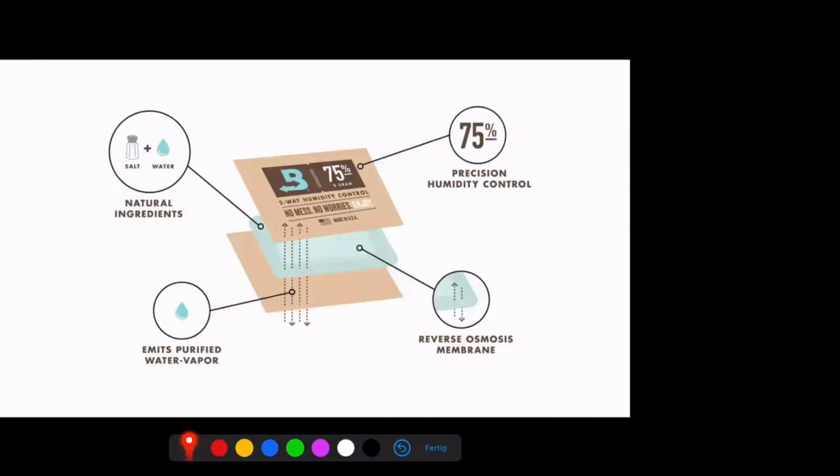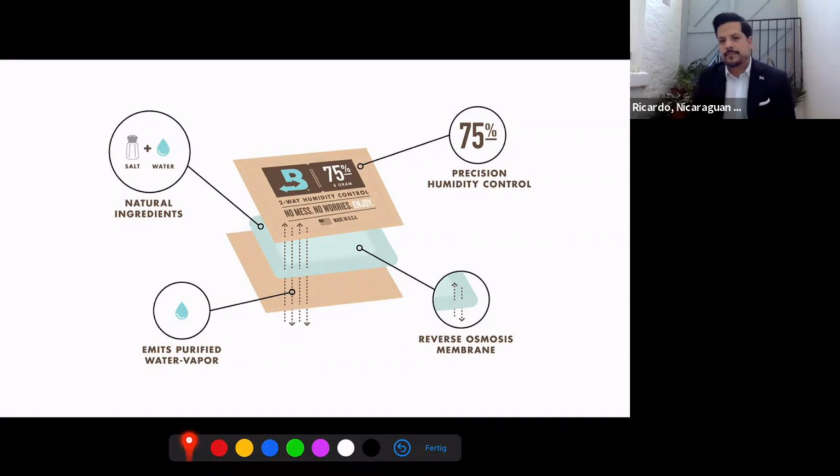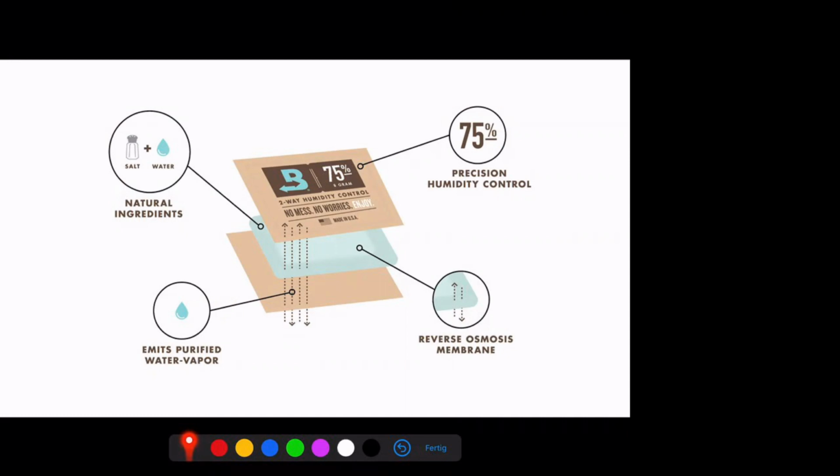So how is Boveda made up? I already told you. There are three major components. You have water, which you need to humidify things. You have salt, which is our controlling agent, which will make sure that you only get what's written on the pack, in this case, 75% relative humidity.